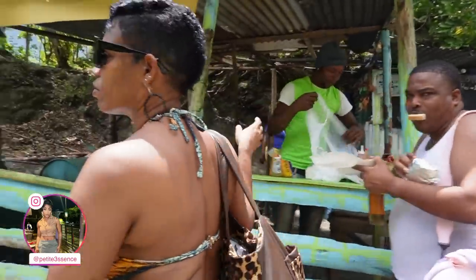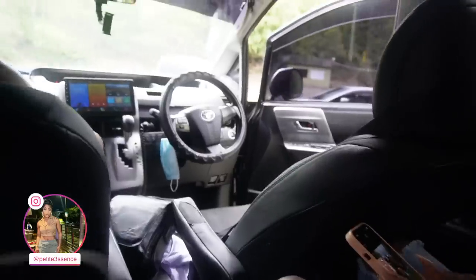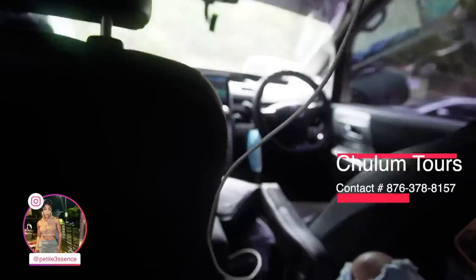So we just get food here. Big up to Chulum Tours. Charger with an extremely long cord, stretched to the back because my phone was dying.